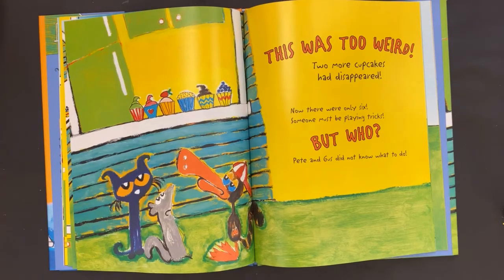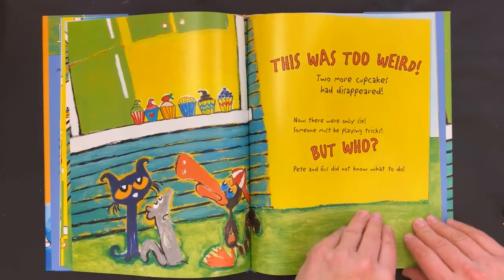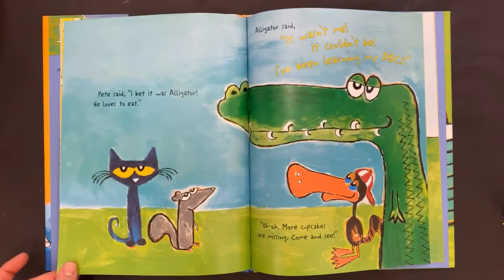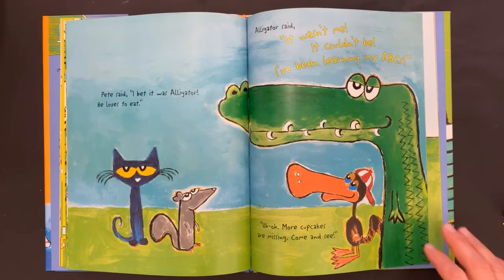Someone must be playing tricks, but who? Pete and Gus did not know what to do. Just then, they found another clue. Look at the footprints. Pete said, I bet it was Alligator. He loves to eat. Alligator said, it wasn't me. It couldn't be. I've been learning my ABCs. Uh-oh! More cupcakes are missing.